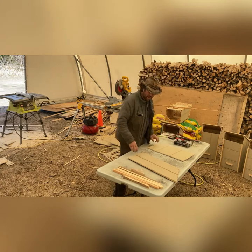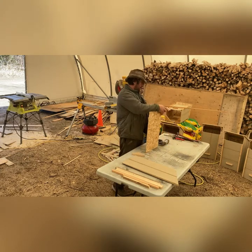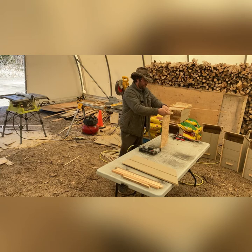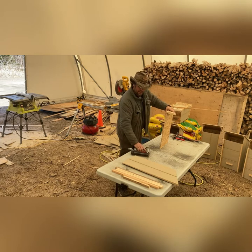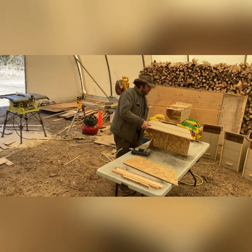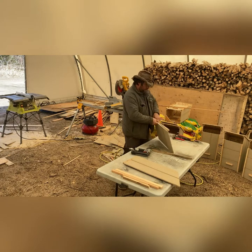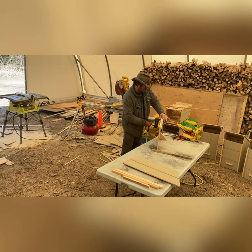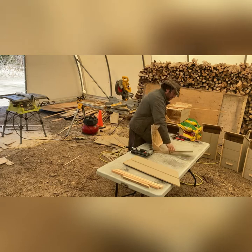If you want to time me, see how quick it takes for me to do one of these, you can start right now. Go. All right. I'm putting these bottom corners just to brace the bottom. Put together very quick.